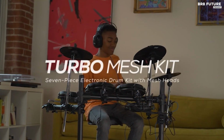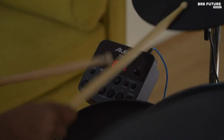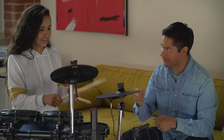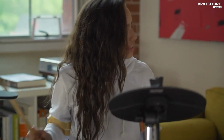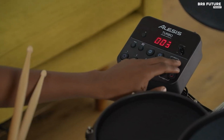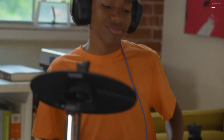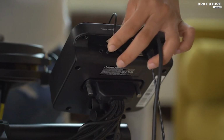Dive into the heartbeat of rhythm with the Alesis Turbo Mesh Kit, an electronic drum set that transcends boundaries. This drumming marvel unleashes a symphony of emotions as it merges cutting-edge technology with a soul-stirring playing experience. The mesh drum heads, pulsating with life, deliver a realism that envelops drummers in an immersive embrace, demanding nothing less than perfection. Crafted as the numero uno electronic drum set, it boasts a premium 7-piece ensemble featuring an 8-inch mesh snare drum, 3 8-inch mesh toms, and a triumvirate of 10-inch cymbals.